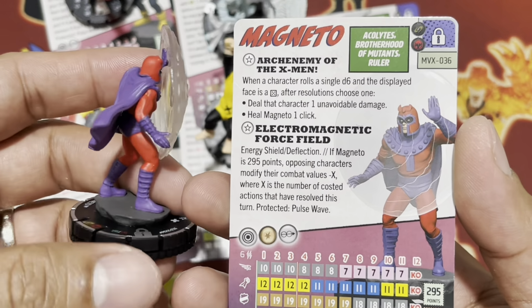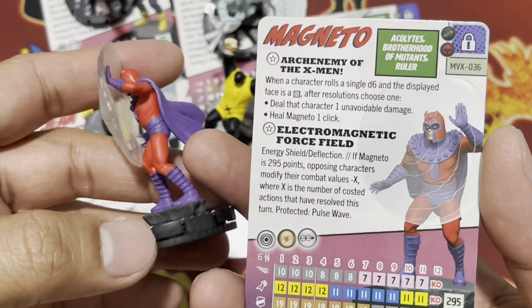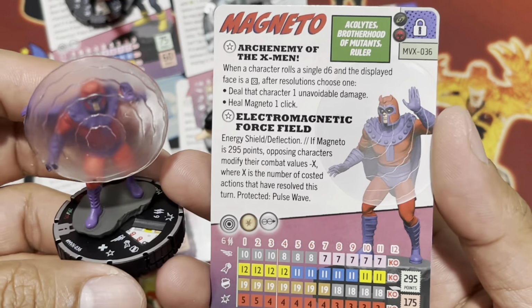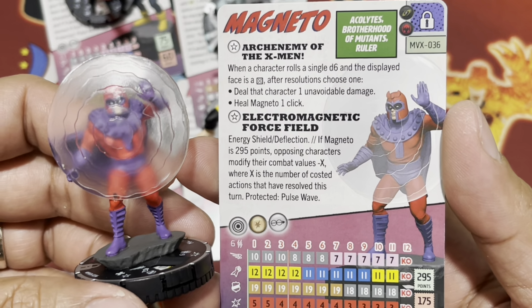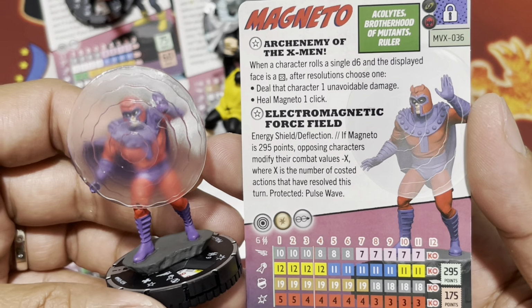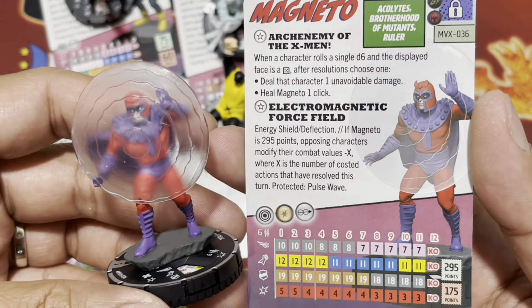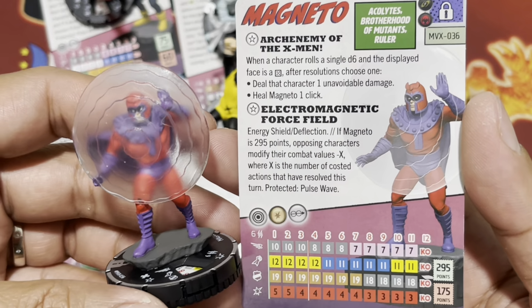Okay, so you can see the sculpt, very nice with that magnetic shielding being projected by the master of magnetism. Magneto has Acolytes, Brotherhood of Mutants, and Ruler keywords. A couple of traits. The first one is Arch Enemy of the X-Men. When a character rolls a single d6 and the displayed face is 5, after resolutions choose 1: deal that character 1 unavoidable damage or heal Magneto 1 click.